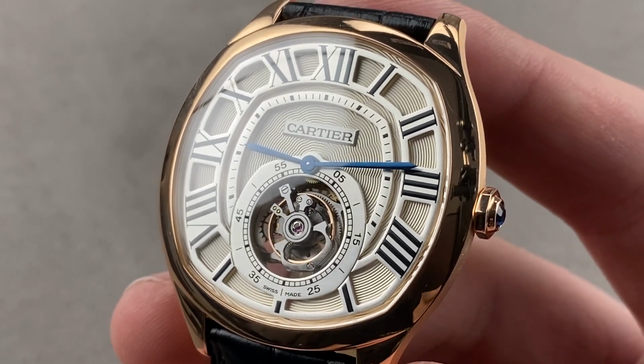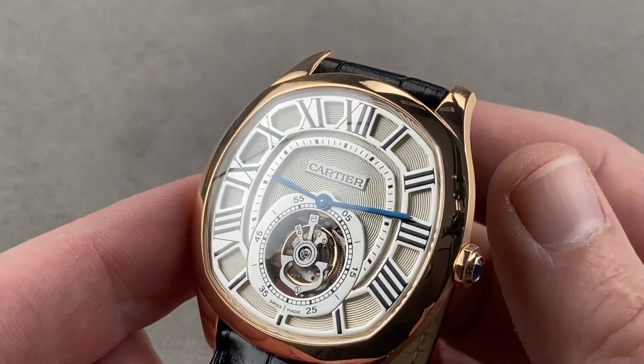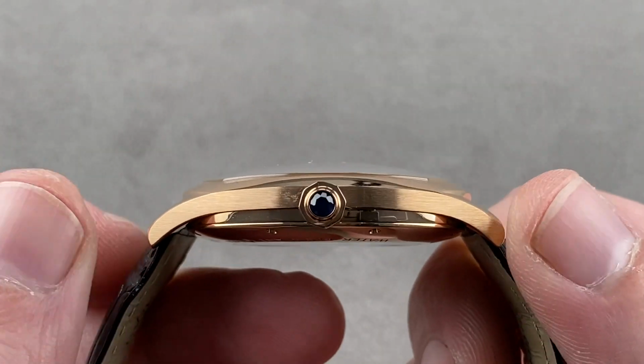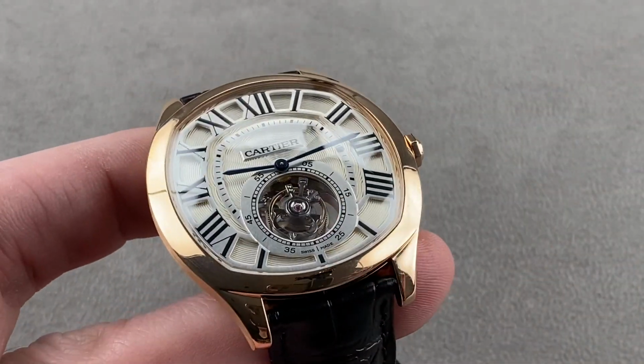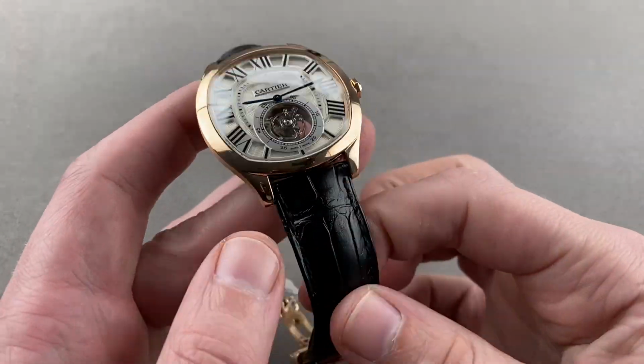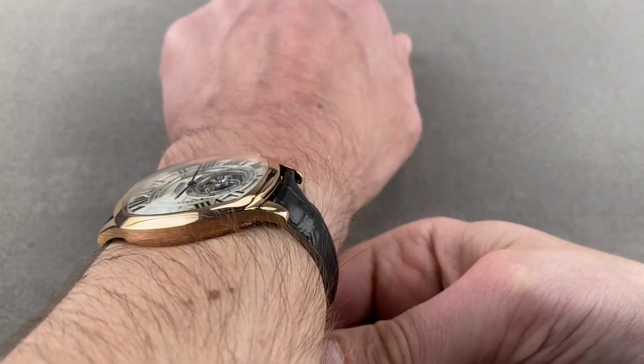The watch is compact and easily wearable on any wrist. 40 millimeters in diameter with a tonneau case. It's only 11.3 millimeters thick from lug to lug, 46.6 millimeters and 20 millimeters between the lugs. On my 16 centimeter circumference wrist, you can see this is a viable unisex option for gentlemen and lady drivers.